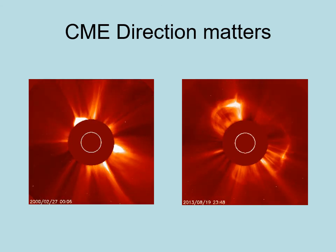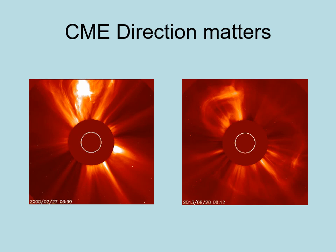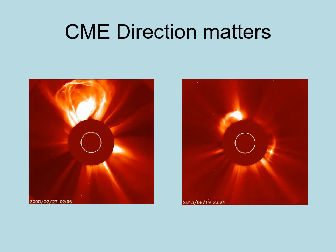If it's heading towards us, then we know we're going to be having a geomagnetic storm, and that's when the Space Weather Prediction Center would actually issue a watch or a warning based on how bad they think it's going to be. And so it does matter what direction the coronal mass ejection is going to be.